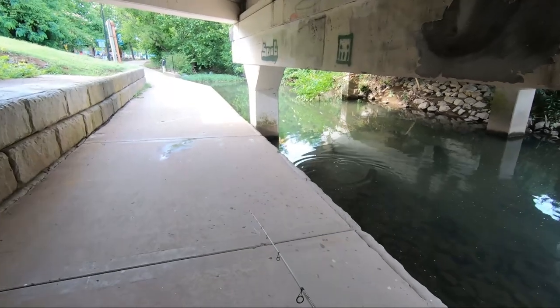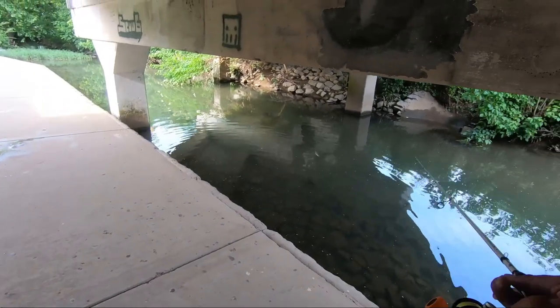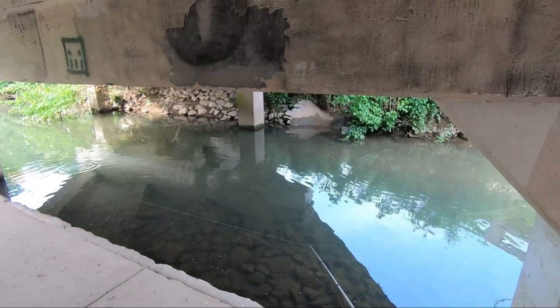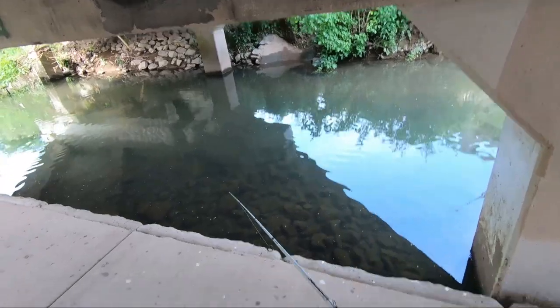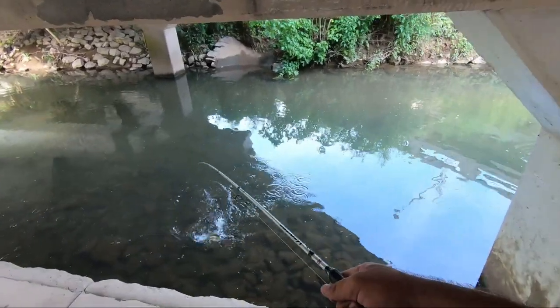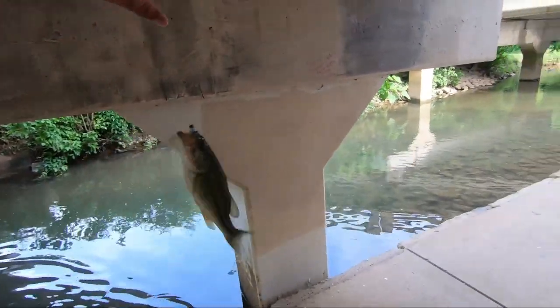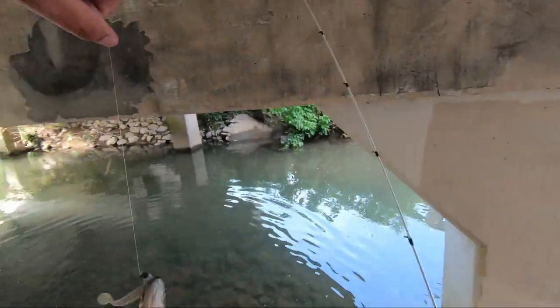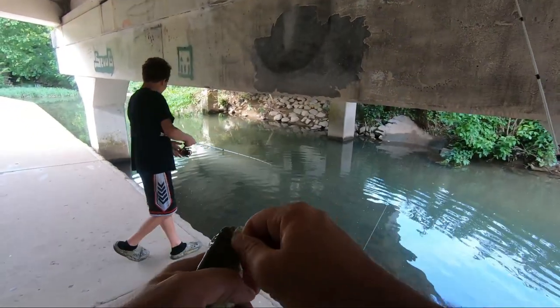These little guys are, I don't know what they're hitting at. Oh, get it. Got it. I watched him, had to let him eat it. Oh, a little largemouth. Yeah. Oh, another bycatch. Who wants a little largemouth? We didn't come for him. He's a fat little guy.